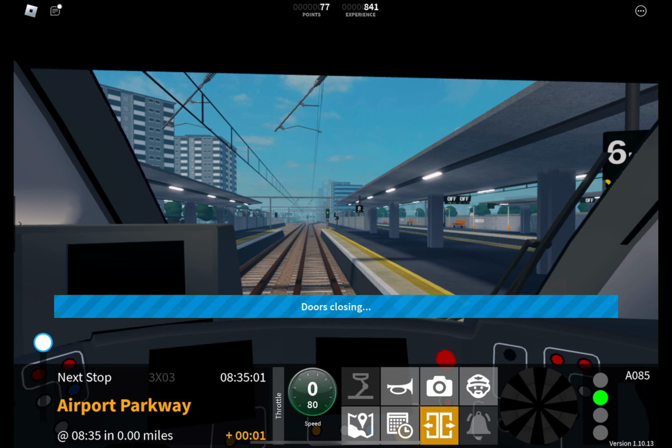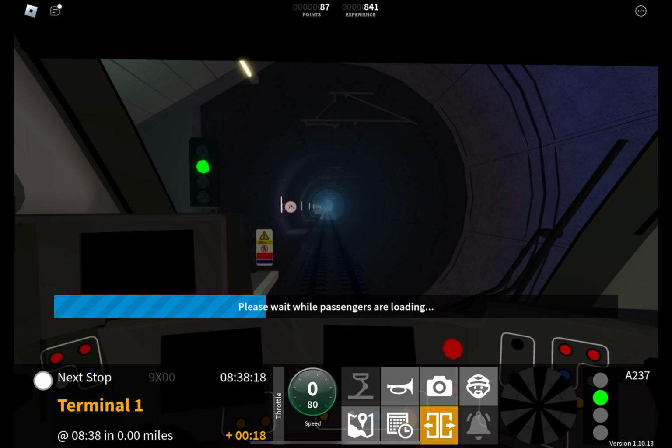Airlink service to Airport Terminal 2. Calling at Airport Terminal 3 and Airport Terminal 2. This train is formed of 7 coaches. This is Airport Terminal 1. This train is for Airport Terminal 2. The next station will be Airport Terminal 3.